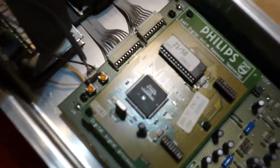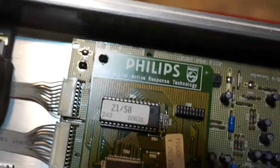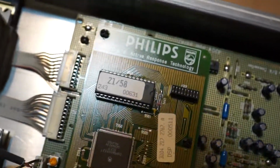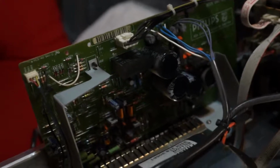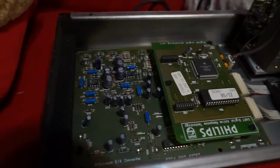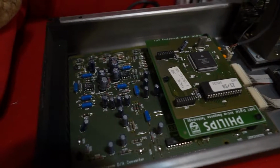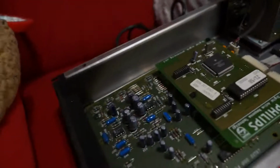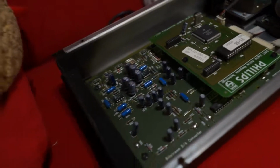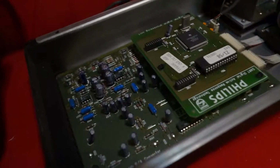Well, I've taken the back jacket off. This is the DSP board. And they are mighty proud of their DSP. Digital Active Response technology. Power amps over here. And these circuit boards are actually really nice. They are mostly one-sided, but the top side is all ground. And I honestly think that I could probably mill a copy of that, no problemo.